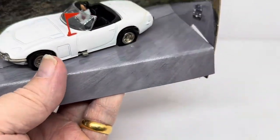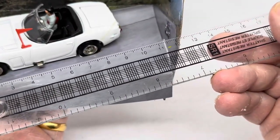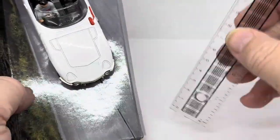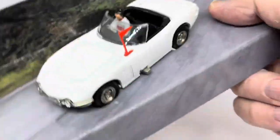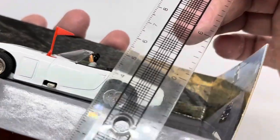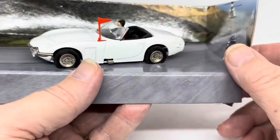Now it's a 1/36 scale, so that means size wise we're looking at, I think, just about 10 centimeters in length. If we measure across at the widest point, we're about 4 centimeters. You can just see that in width. And if we measure the height of the car, which is going to be from the bottom to the top of the windshield, we're looking at 3 centimeters, maybe just a tad above, because her head appears slightly higher than the windscreen. So that's the extent of the model.